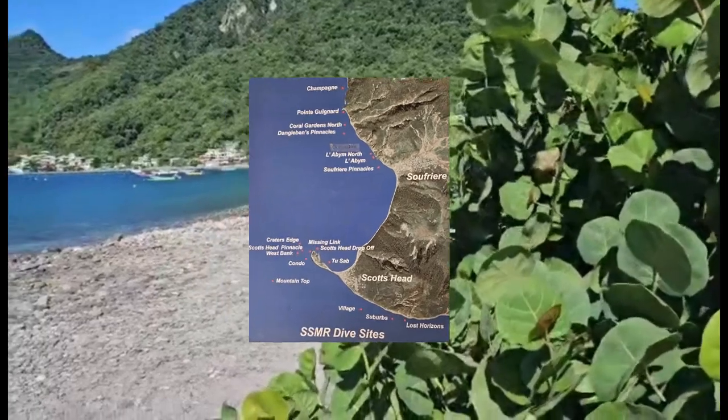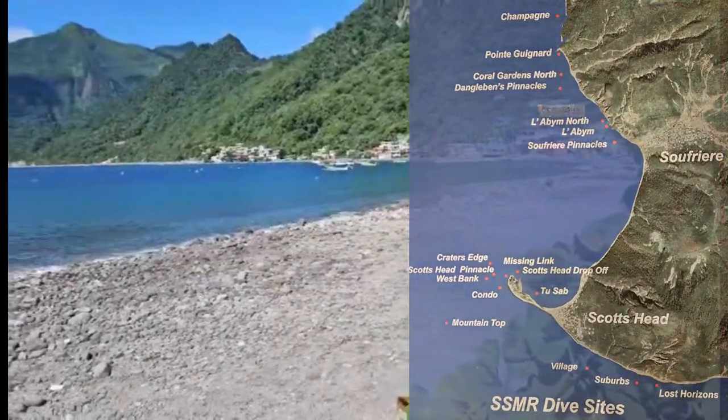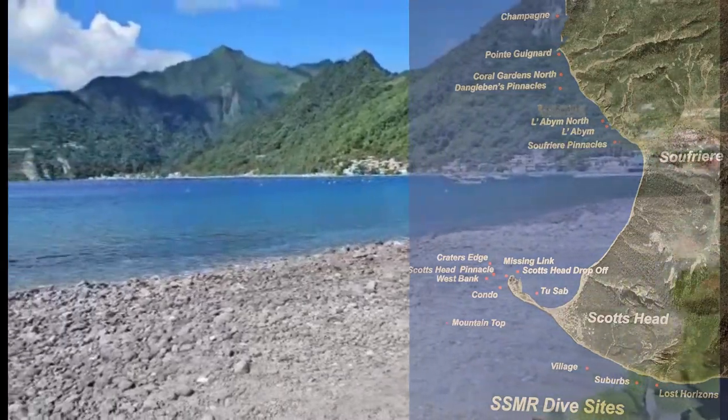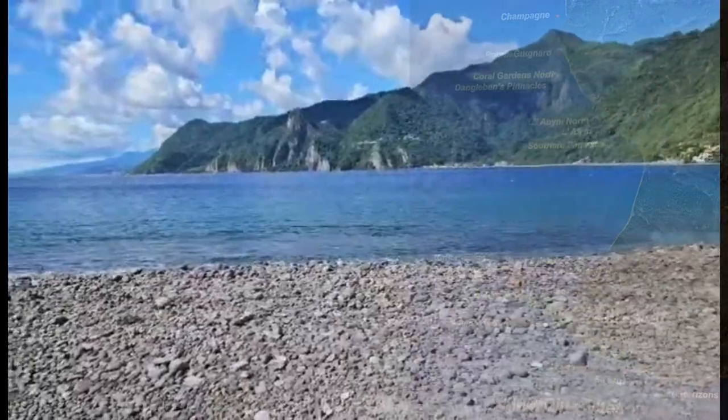Even better, I'm diving in the Soufriere Scott's Head Marine Reserve, a protected area comprised of a volcanic crater literally over 1,000 feet deep, that is a 5-minute boat ride from the dock, over water that is as calm as Puget Sound, but, you know, without the massive current.